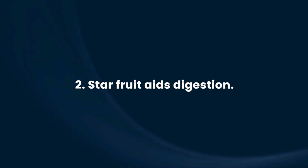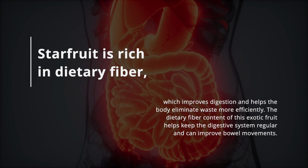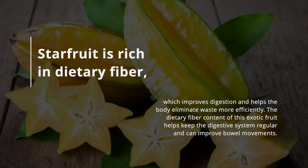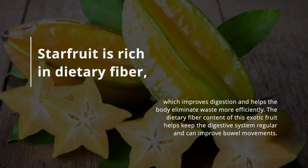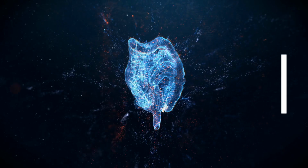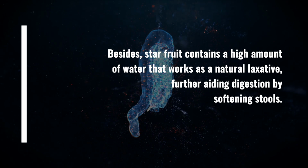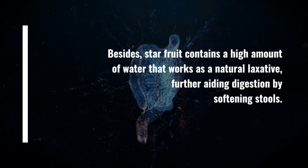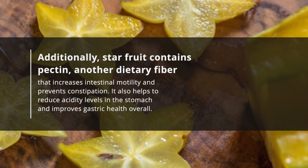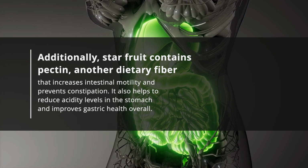2. Starfruit aids digestion. Starfruit is rich in dietary fiber, which improves digestion and helps the body eliminate waste more efficiently. The dietary fiber content of this exotic fruit helps keep the digestive system regular and can improve bowel movements. Besides, Starfruit contains a high amount of water that works as a natural laxative, further aiding digestion by softening stools. Additionally, Starfruit contains pectin, another dietary fiber that increases intestinal motility and prevents constipation.